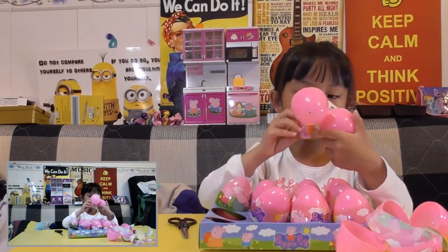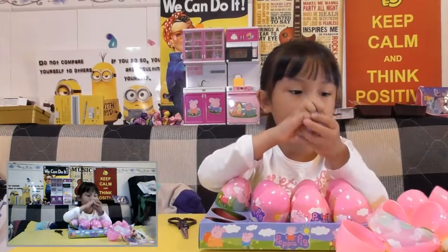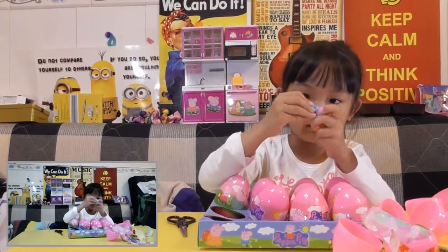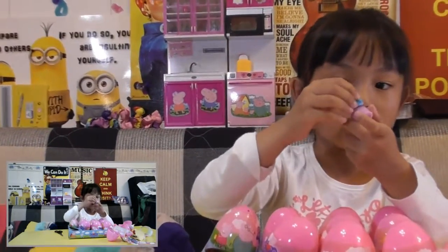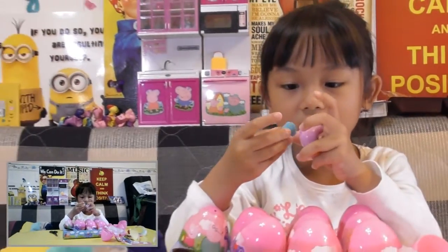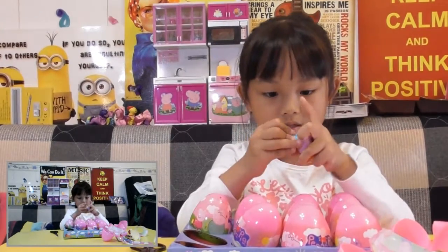We got another Mommy Pig with a broken hat. We got more stickers. Yeah, all the stickers are the same. Ooh, look guys, the hat is broken. We can use some super glue to fix it later. No, it could be like a remover. Can this be removed too? No, it's probably actually broken. Mommy Pig's head is broken now. Well, we can fix it later anyway.